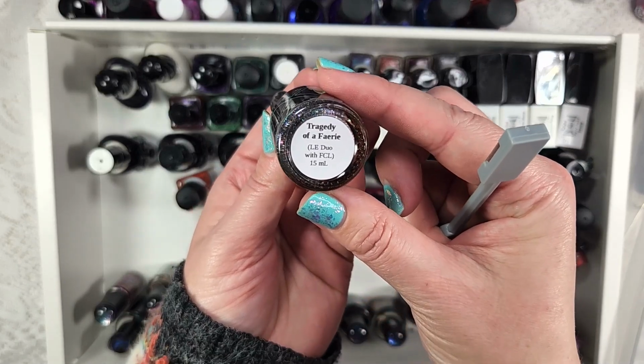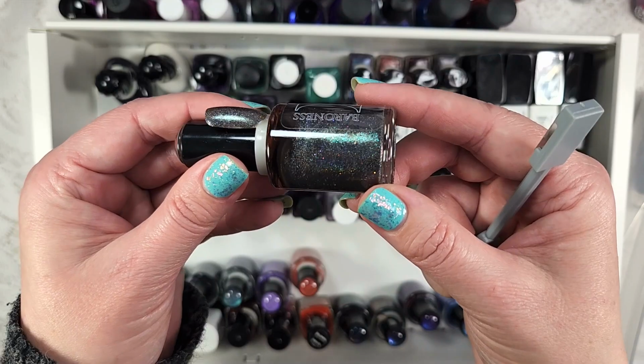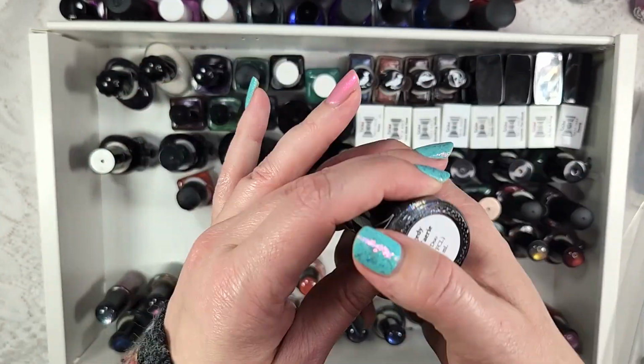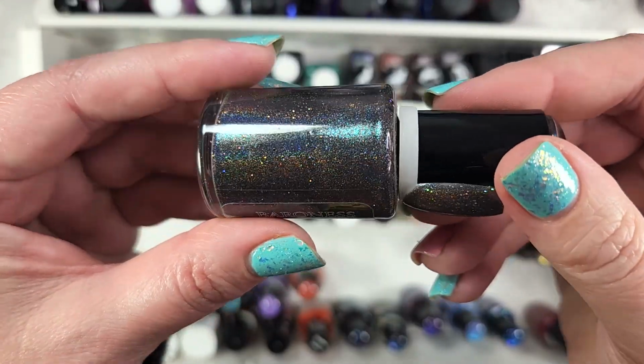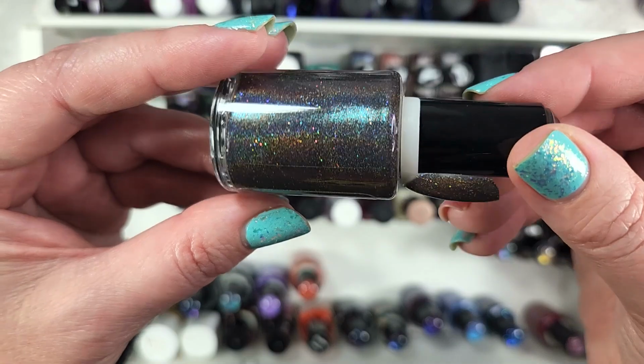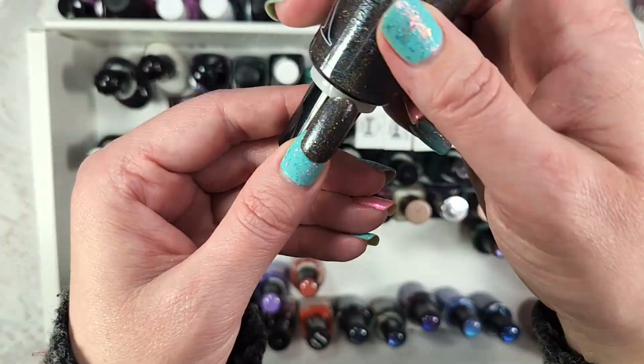Next up, we have Tragedy of the Fairy. This was a limited edition duo with FCL. Ooh, this is beautiful. So this is almost like a brown charcoal. Wow, look at that. So it has hollow, it has shimmer, it's got holographic glitter. Wow, that is very unique.